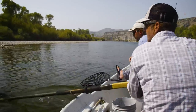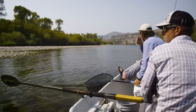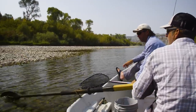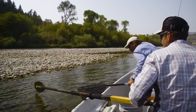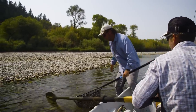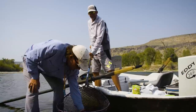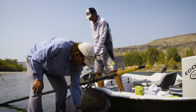The great thing about fishing in Idaho is you can do this. You can pull over and you can get out and take a look at your fish and you're not passing over fishable water. So that's just what we're gonna do. You all good, buddy? Yeah, I'm great. He's thick and he's strong. Well done, he fought really good. All right, let's let him go.